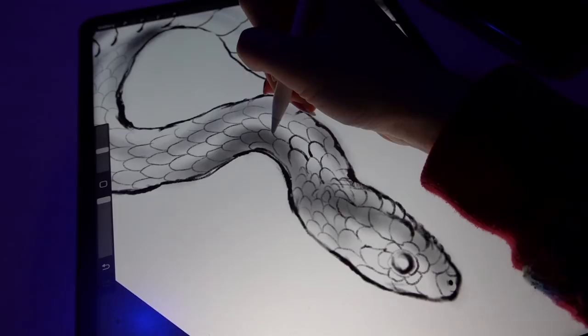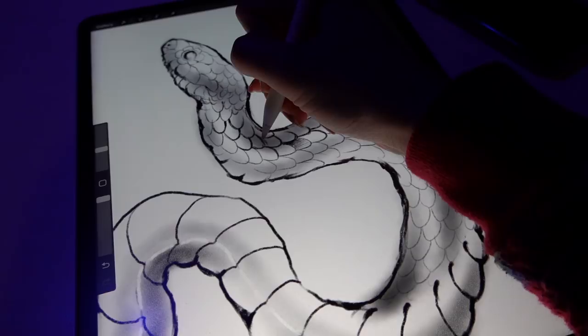I'm currently in my drawing snake mood. Probably gonna get tired of it, so I'll probably switch back to flowers after this one. I don't know, we'll see.